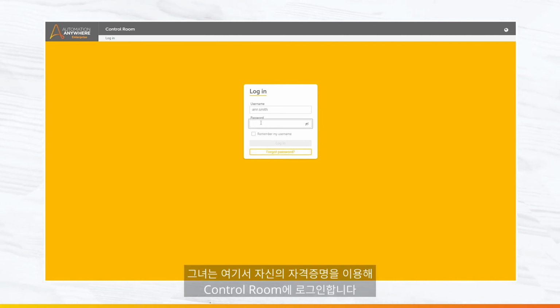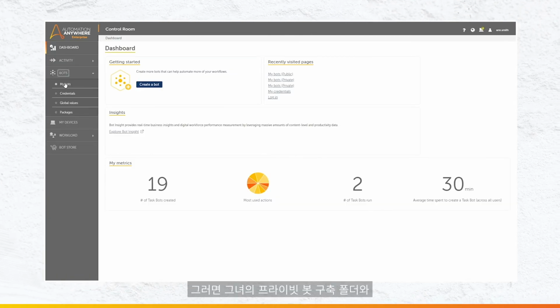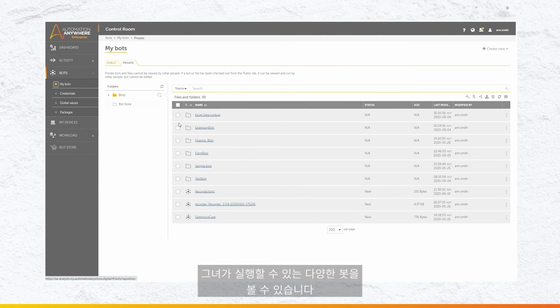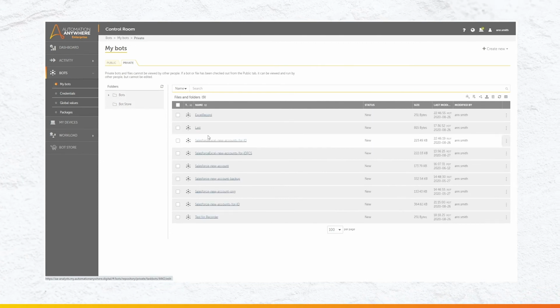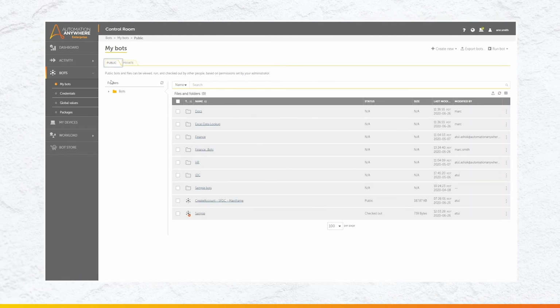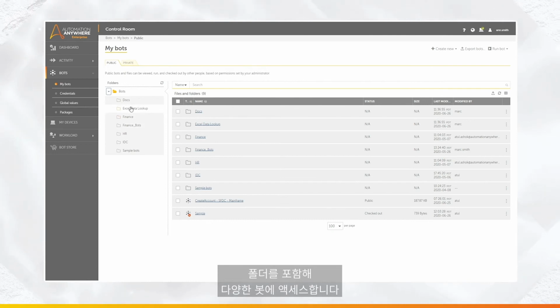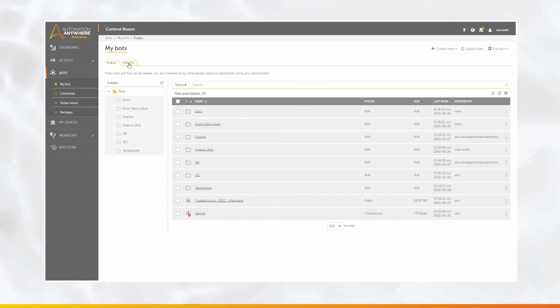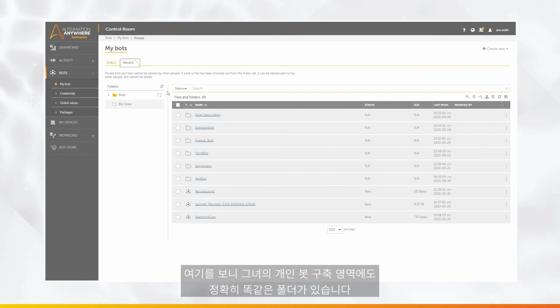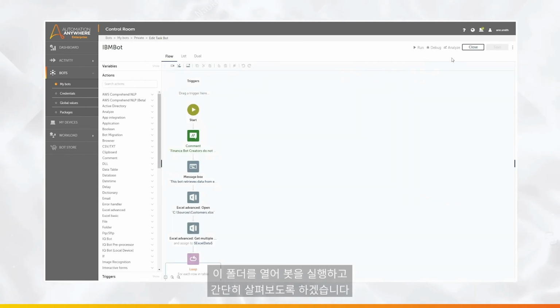So what's going to happen here is she logs into Control Room using her credentials. We will see her private bot building folder, and we'll see that it has various bots that she can run, okay? What we're going to do now is go and look in her public folder, and she has access to various bots, including a folder called the Excel lookup folder. And we'll see that the exact same folder is in her private bot building area too. We're going to open up that folder and the bot and give it a quick look.